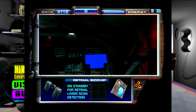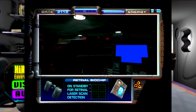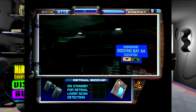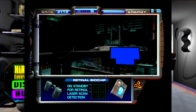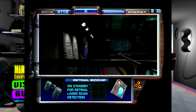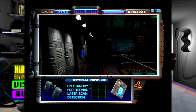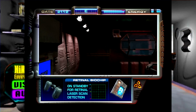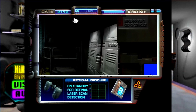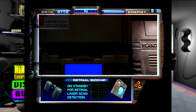Alright, so... Submarine docking bay A4 elevator. Let's go down. Okay, can we move? There we go. I had to unhook myself there. Now you can see some names on the lockers. Some of them I think are supposed to be references to sci-fi.